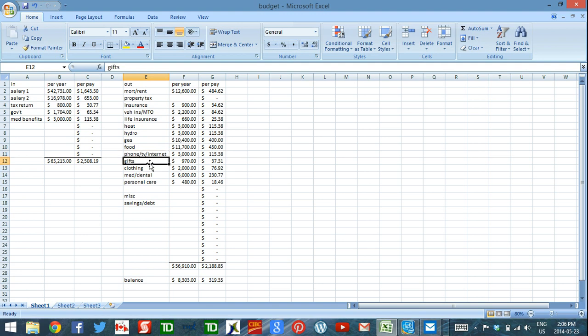And the last category of things are things that you know in a year that you're going to spend, but that you don't necessarily know up front what you're going to spend. So those are things that you can now limit your spending on, that you can decide how much you're going to spend on those things in a year. Personal care means things like haircuts and that sort of thing. All right? I always make sure there's a miscellaneous category, and I always put savings or debt on my budget.